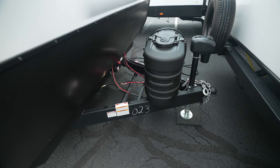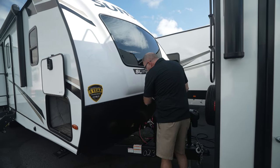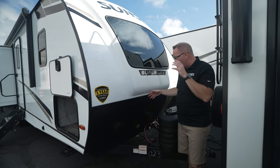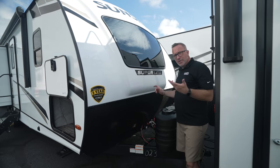Then throw in, we got power tongue jack up top, covers for our 20 pound LP tanks, battery bars, and GigiBox plus Zamp Solar Connect. The GigiBox is great because when you want to continue to charge the battery, you don't want it to drain, or you just want to cut it off.